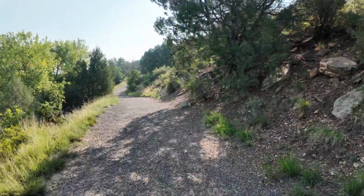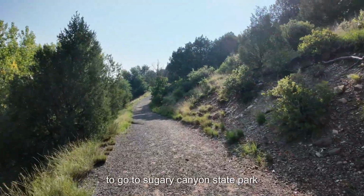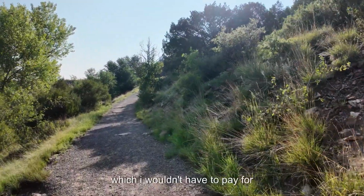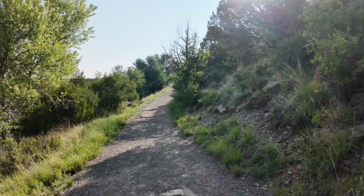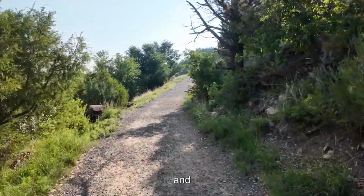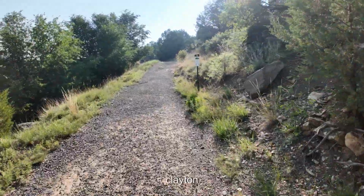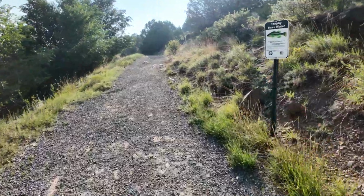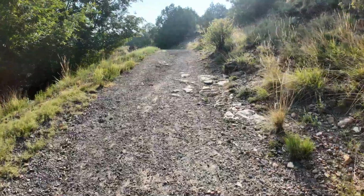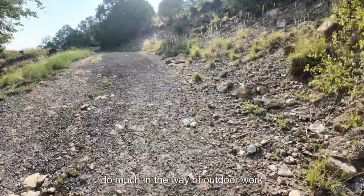And yesterday, I drove about 10 miles out of my way to go to Sugar Canyon State Park, because there was supposed to be a dump station there, which I wouldn't have had to pay for. I couldn't find it. Drove through the whole park, finally gave up, and ended up going to the dump station at Love's in Clayton before I came out here. So dumped my tanks, got water as soon as I got here, because I wanted to be stocked back up and ready to go today without having to do much in the way of outdoor work in the heat of the day.